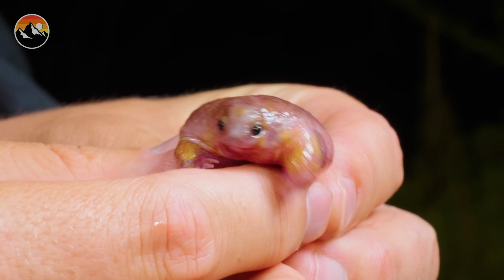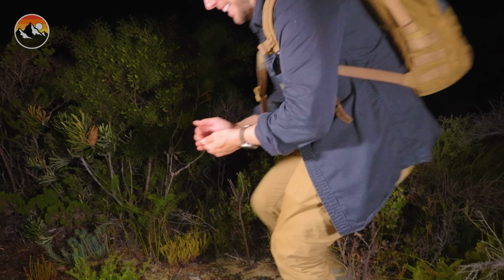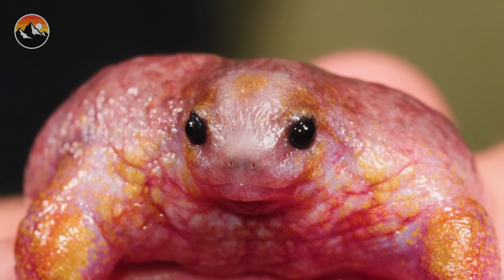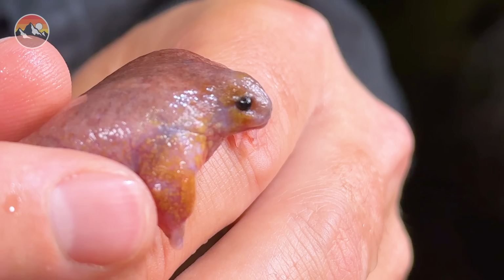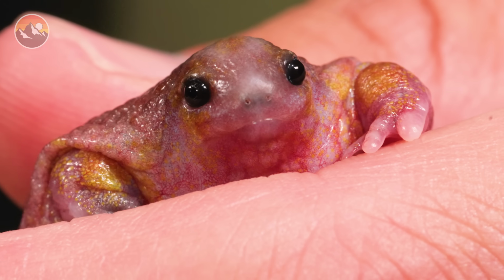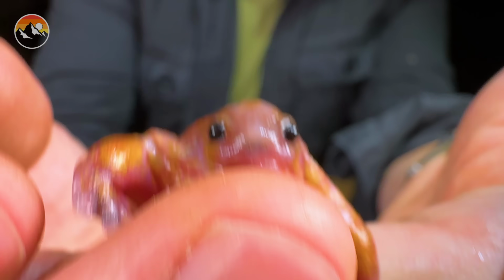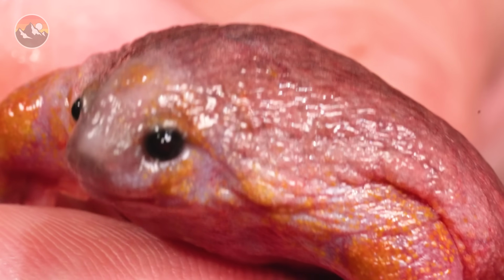Guys. Oh my gosh! I cannot believe we got one. Hello. Have you ever seen anything like that in your life? This is one of the coolest creatures I have ever laid my eyes on. Let's just appreciate this super unique creature.